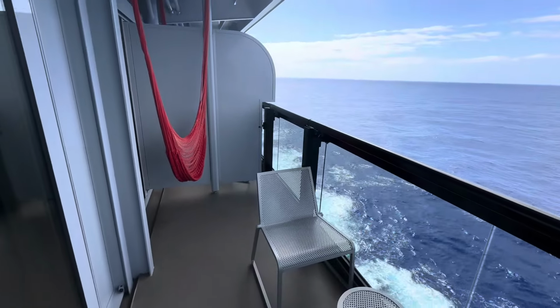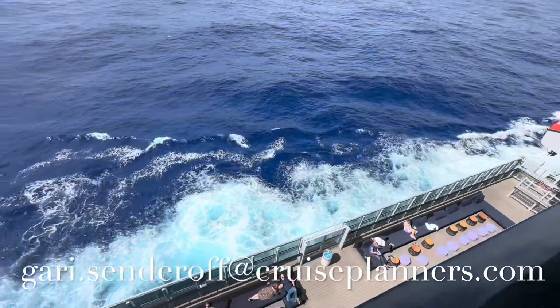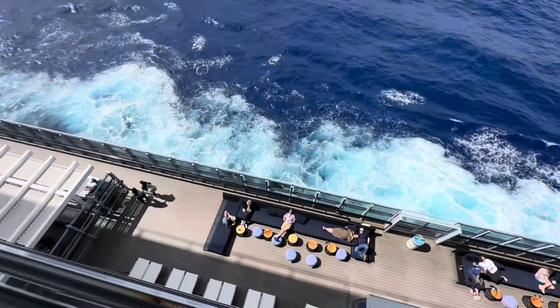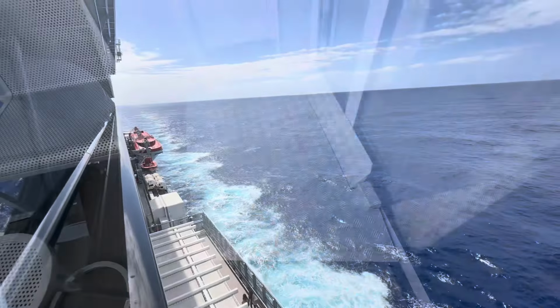This sea terrace is actually an accessible one. It's been modified for people with mobility issues, and I wanted to film one of these in more detail since there are not many videos online featuring these.